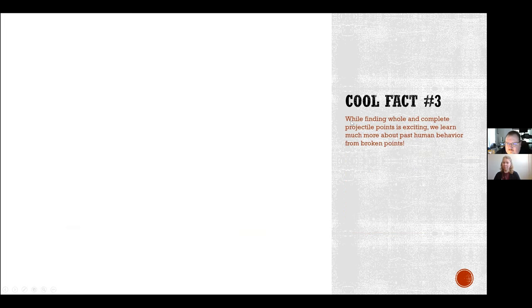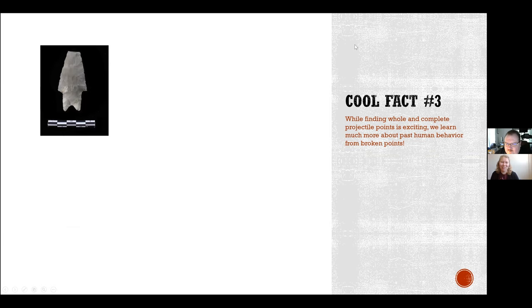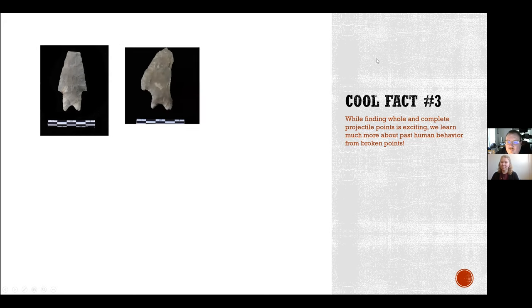So the next fact, and this is going to be one of the last ones: while it's really awesome to find whole complete projectile points, we learn a lot more about past human behavior from the broken ones. When you find that complete projectile point at a site, you're like, oh my god, look how cool this is. But for me, a person in stone tool analysis and flint knapping, when I find one that was broken during production or one left behind at a site that has a tip break, like this Perdiz point, a Late Archaic point from Texas, or here's another Perdiz point with an impact fracture, it can tell us a lot about what was going on in the past.